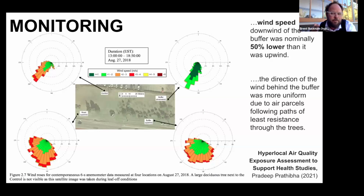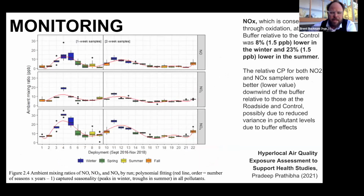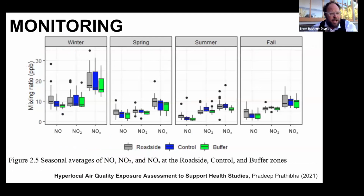One of the really interesting findings from this study was wind speed changes. Basically, they found in general a 50% lower wind speed. And also that the trees and vegetation tended to concentrate and normalize the wind direction when it was changing a lot. Another interesting thing we found was the reduction in NOx, which is an indicator of near road pollution, which can inform fine particulate matter potentially, but also is itself a health impact. So we were seeing on average between 8 and 23% reductions depending on the season. And in the winter, for example, those NOx levels are just higher, there's more emissions, but there's also a lot of environmental conditions that cause that to be higher, which is really interesting.